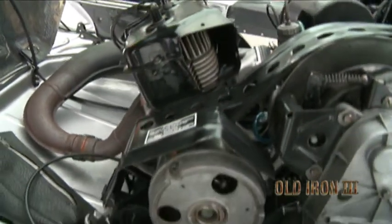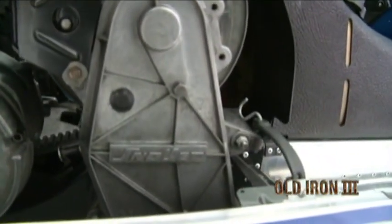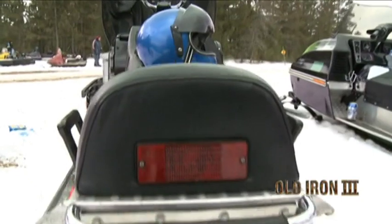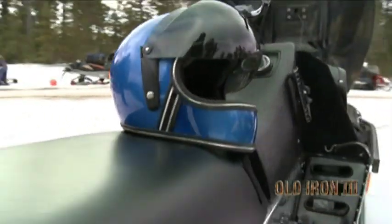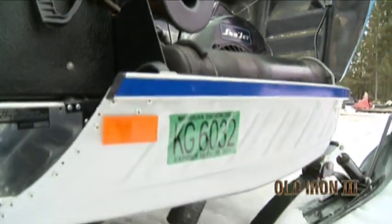I had to go find a new tunnel for it because the guy that had it before me used to race it, and they had studs in the track, and they'd jump up and down on the back, and it ripped through the chassis. So I found another chassis for that, and basically went through the whole sled, had the hood repainted, and basically did every nut and bolt.